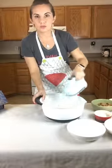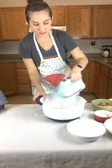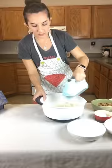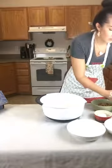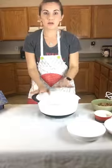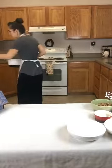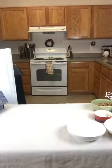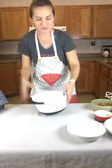So if you want to do cookie cutters with your kids to decorate, you're going to go ahead and do that. And once that gets into a nice dough, what you're going to want to do is stick it in the fridge, cover it up, stick it in the fridge for about an hour. So I'm going to go ahead and stick that in the fridge. And ta-da, just like all the fancy cooking shows, our dough is magically already made and refrigerated.